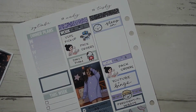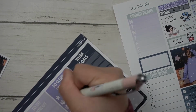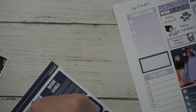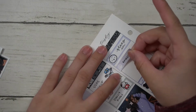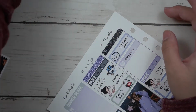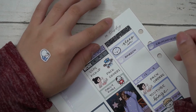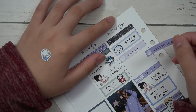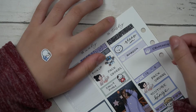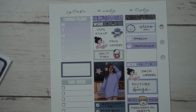And then I did sleep in on Tuesday because for some reason I couldn't fall asleep on Monday night. I couldn't fall asleep until 5 a.m., which is crazy. And I feel like that's the reason why I haven't been feeling good. So I'm going to try my best to sleep on time because this is getting ridiculous and I need to feel like myself again. And I don't feel like myself.